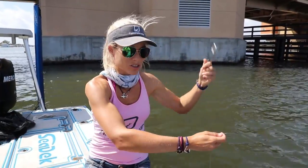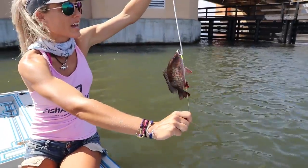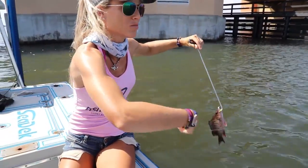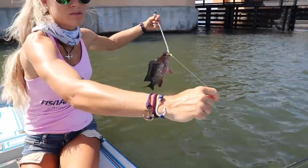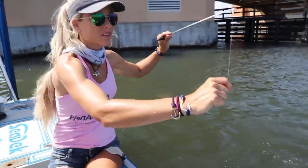This little de-hooker tool is great. This might not make the cut, might make the cut. Use it on any hook like that. Just go onto the fish so you don't have to touch them. This is also going to ensure their safety when they're released. Give it a little flip, come right off.